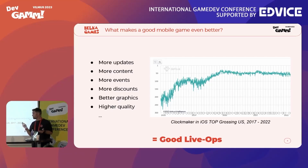So what are we going to talk about today? In today's gaming world, it's obviously not enough to just have a good game. You need to create a strong LiveOps. What does it mean? You need to have more updates, more content, more events, more discounts, better graphics, higher quality, and so on. I think every one of you knows about it.